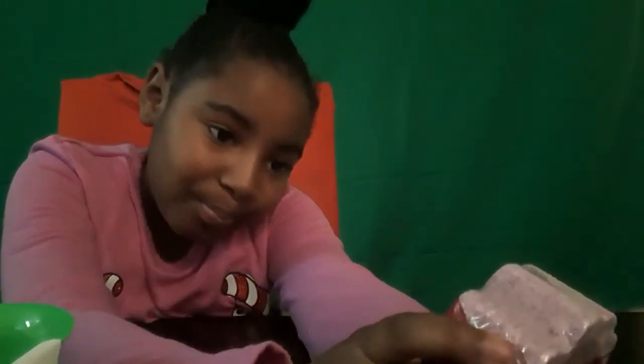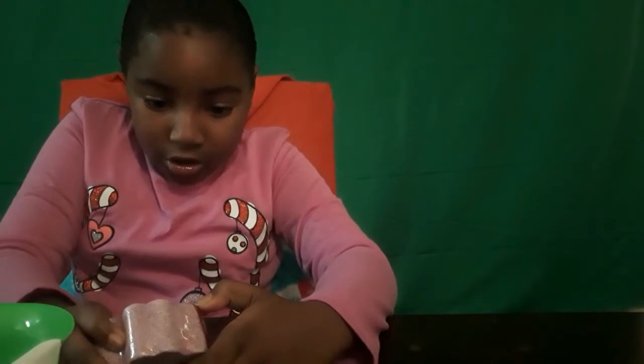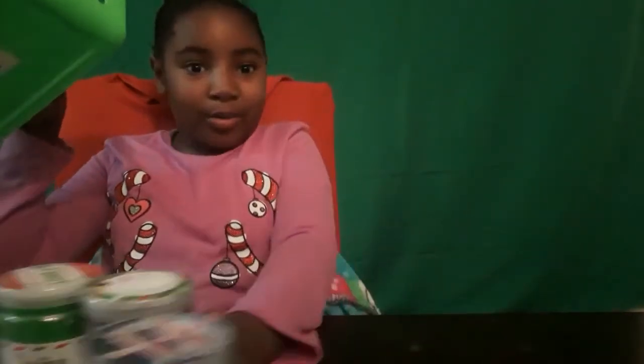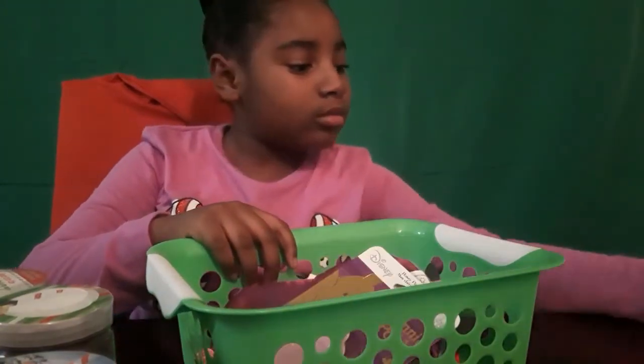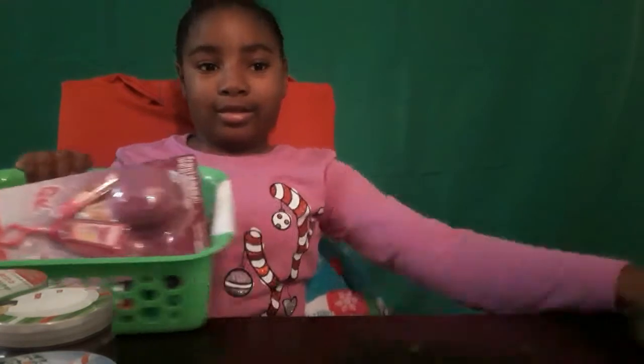So it's from Fairytales, Japanese cherry blossom, and it's a sprinkly gold bath bomb. So pretty, and you guys can see the sprinkles in it. Now I have three kinds of slime. Okay, so I'm gonna put that to the side, and I'm gonna put all the things back that I took out. The only thing I'm gonna leave out is most of this Frozen and those things.